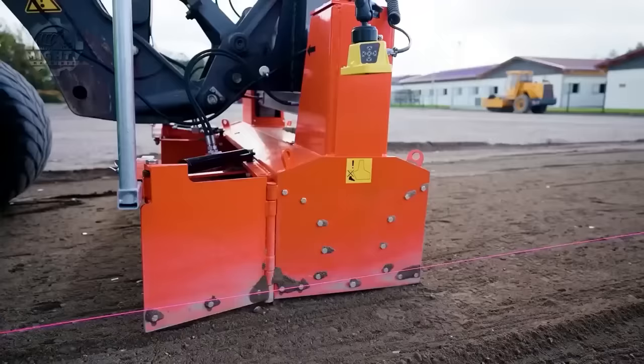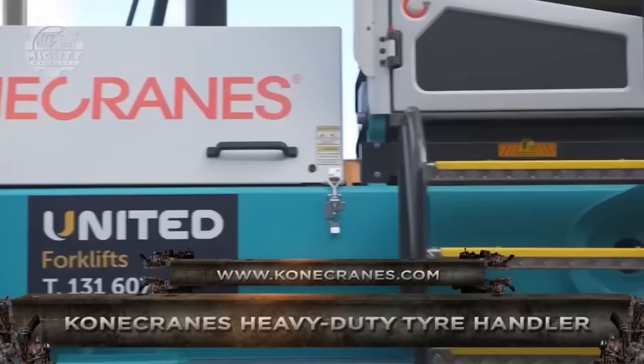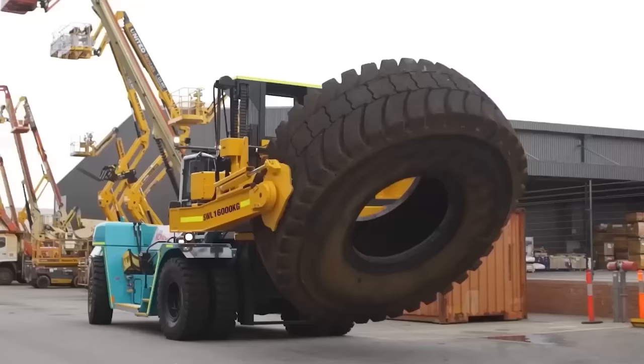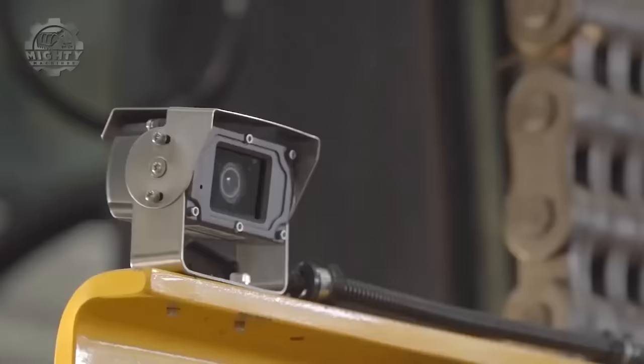Let's now shift our focus to the Concrane's Heavy Duty Tire Handler, a remarkable machine developed by United Forklift and Access Solutions. It's perfect for use in mining and other industrial applications because it can lift tires weighing up to 16,000 kilograms and with diameters up to 4 meters.